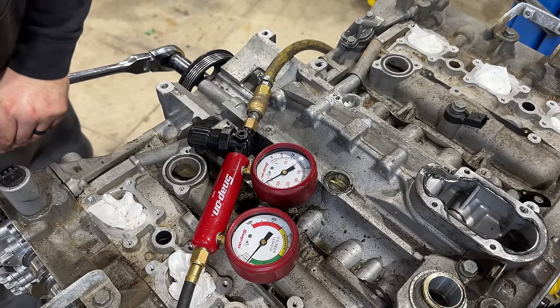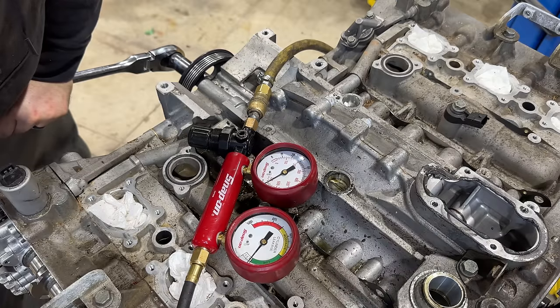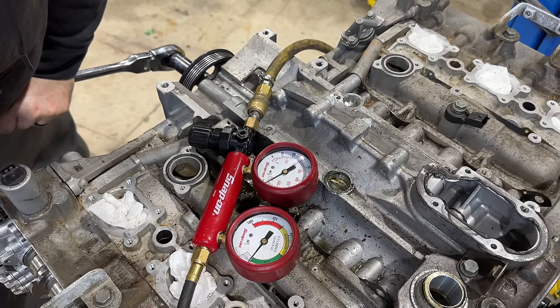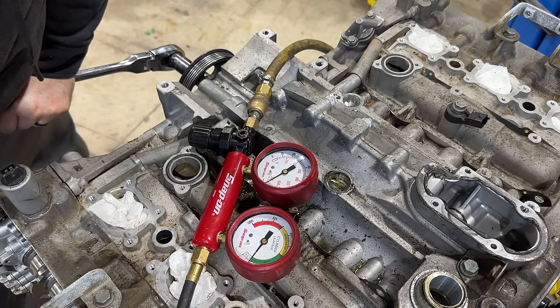Cylinder number one looks to be pretty darn strong. It's a little low on the pressure, but we'll call that like an 8. I do hear a little bit of blow by in the crankcase there though, which might not be overly surprising given that this is a race car built motor.